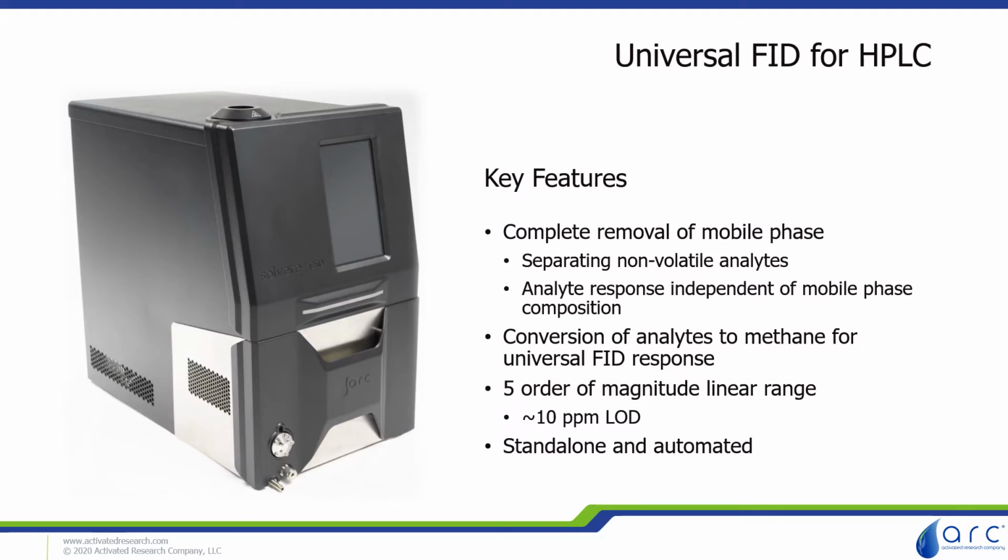Solvair is really a universal FID for HPLC. There are some fundamental things you need to accomplish before running analytes through an FID with effluent from an HPLC. First, and probably most notable, you need to completely remove the mobile phase. If you don't, you're going to have problems with your FID, either keeping it lit or saturating it with the constant flow of an organic solvent, for instance.